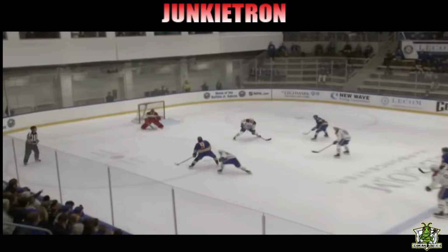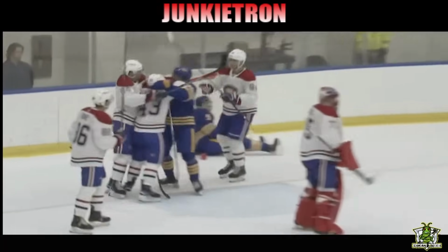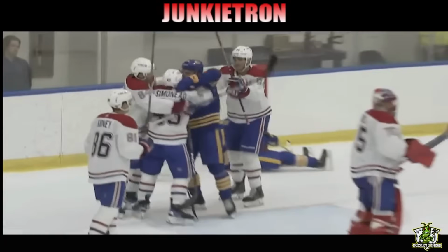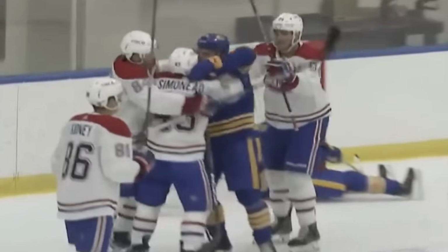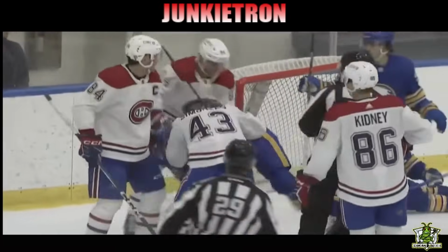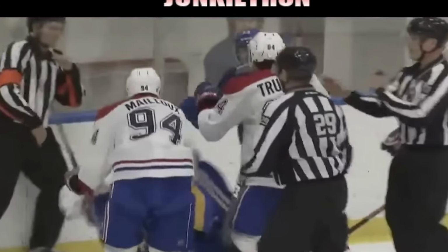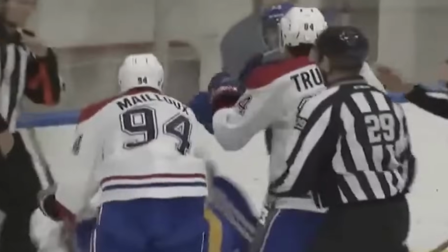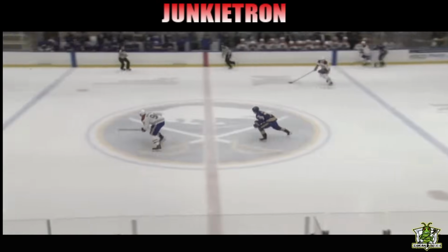Here's a clip of Zach Benson getting robbed by Jacob Dobbs, and Xavier Simoneau introduces him to the crossbar, sends him flying. The Sabres don't like it. They're kind of like, hey, you can't be doing that. So we get a couple of chihuahuas going at it, but you gotta admire the courage of Xavier Simoneau. Man, this guy is a dog, a rabid dog. And if he was as big as Parker Jones, he'd be on the Canadiens' first line. Right meow.